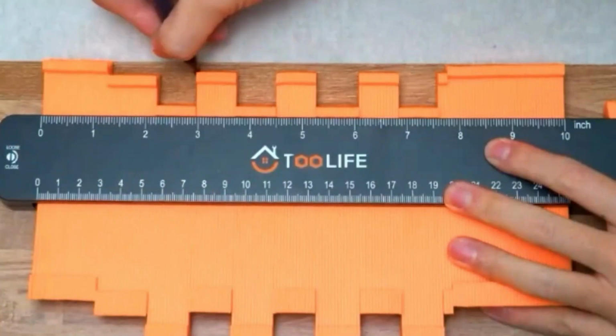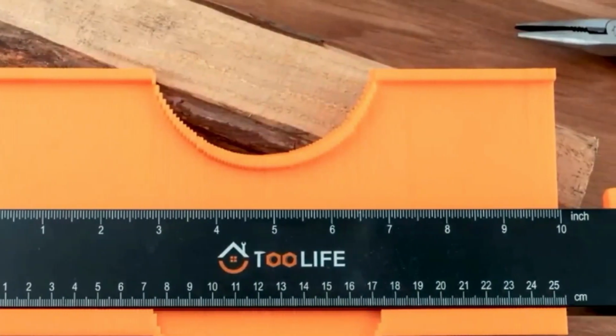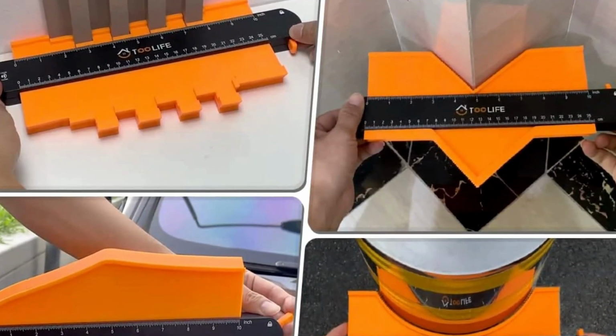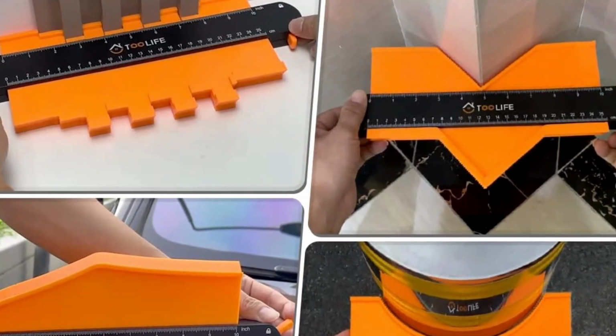Great for home projects, repairs, or customizing furniture. Lightweight, easy to use, and saves a ton of time when you need precision. No more guessing or awkward cuts, just press, trace, and go. A must-have for anyone who likes things to fit just right.